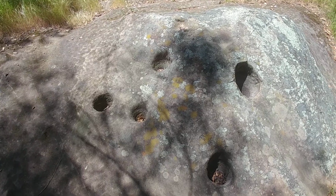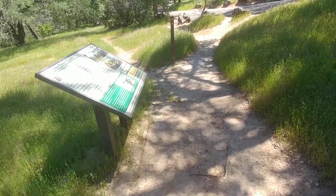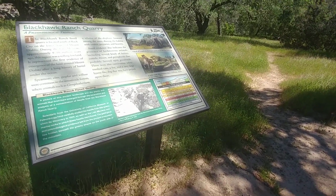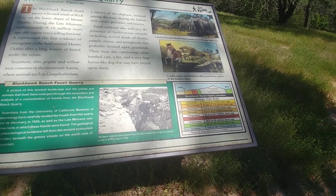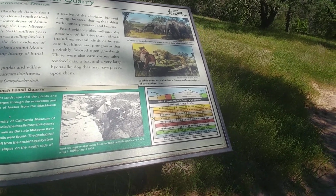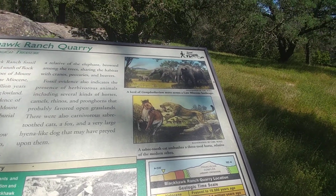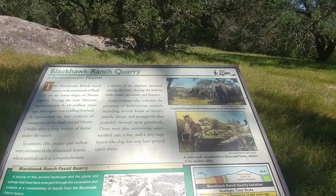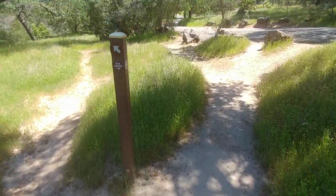I'm gonna put it on pause and continue the other side of the trail. Okay. So this is a continuation of the trail through time where I paused for a second, just looking at some of this informational kiosk, whatever you call these, legend, where they show the kind of animals that lived out here in the wilds thousands of years ago. Saber-toothed cat ambushes a three-toed horse relative to the modern zebra. A herd of gomphotheres in the late Miocene landscape. I don't know. This is what the scientists presume lived here. Black Hawk Ranch Quarry. So anyway, we're going to continue down the trail through time right here.